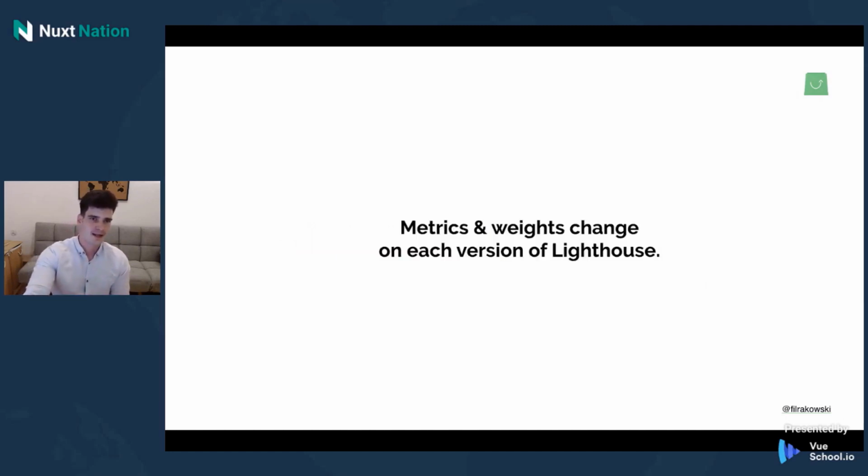And there is one important caveat regarding Lighthouse that everyone using it needs to be aware of. Both metrics and their weights change over time. Obviously, over time, the Google team learns new things about the impact of certain metrics and behaviors on user experience. And periodically, they are updating the Lighthouse scoring algorithm. And with each version, the score more accurately measures the real-world impact of different metrics on user experience.